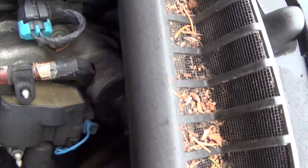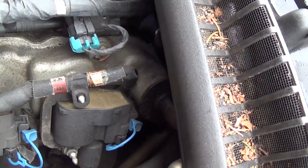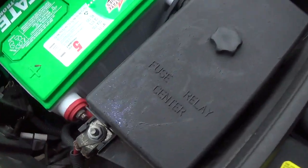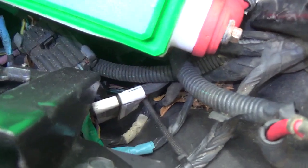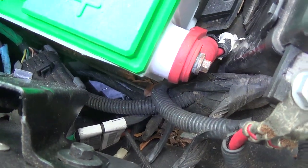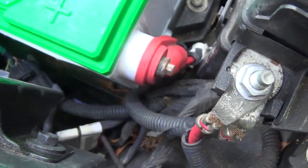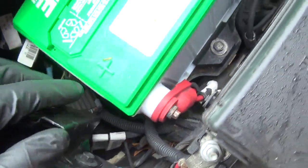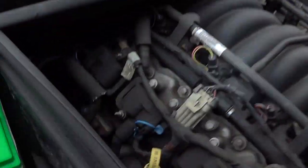Jeez. Well, the PCM lives in this really crappy location, like under the battery down there. You can kind of see the top of it. So we might have to pull that up and just do our testing at the computer. But if we have no signal at the computer, then we have to go towards the cam sensor. And to get to the cam sensor, I just don't know.